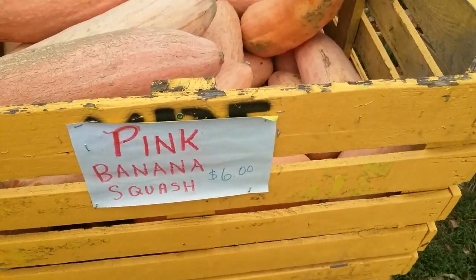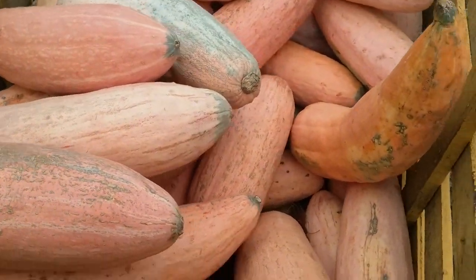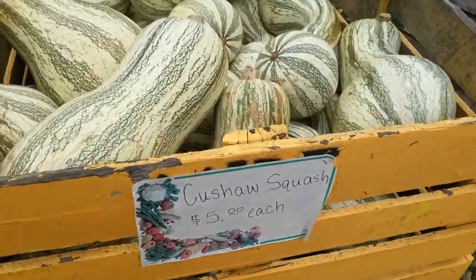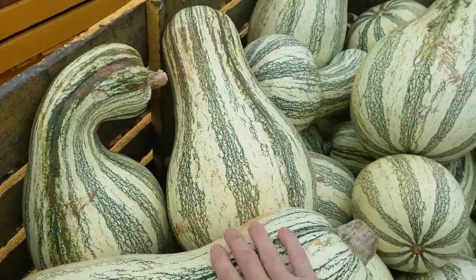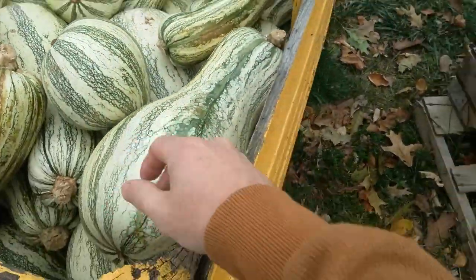Those are freaking awesome. These are pink banana squash. These things are long as hell, probably 1.5, 2 feet long. Look like giant carrots. Kershaw squash, $5 each. Man, those are freaking awesome looking. They're like the size of basketballs down here.